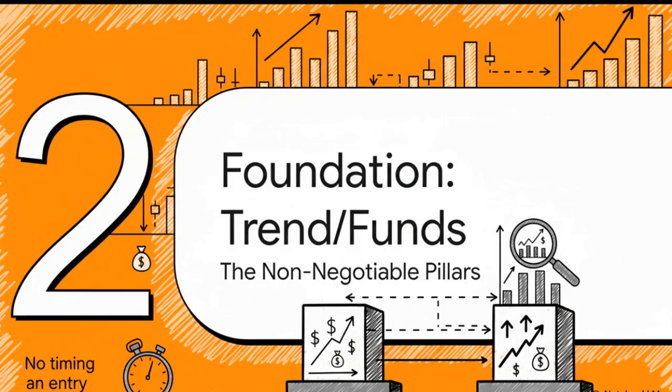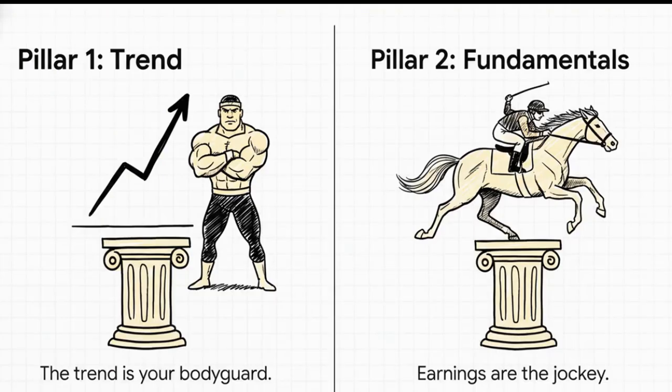All right, so now let's build on that and talk about the foundation. Before you even think about when to buy, there are 2 pillars that absolutely, positively must be in place. If you're missing even one of these, it's a no-go. You just walk away. Pillar number 1 is the trend. You only, and I mean only, buy stocks that are already in a clear, confirmed uptrend. Like Minervini says, the trend is your bodyguard. It's there to protect you.